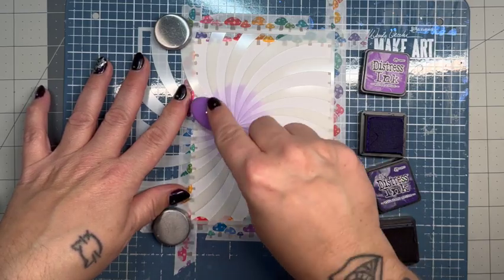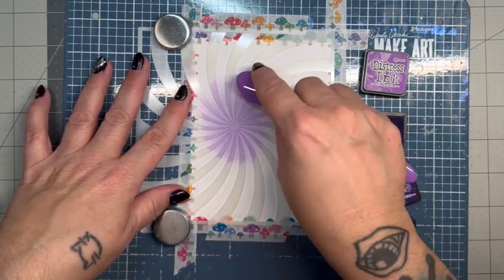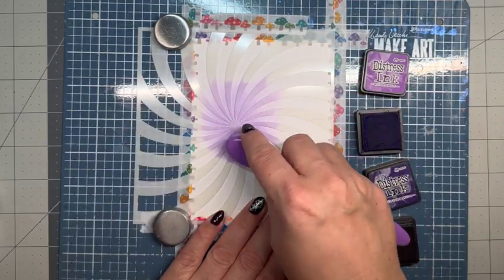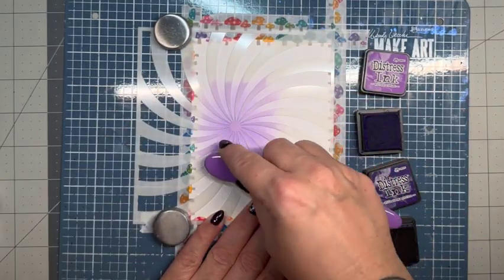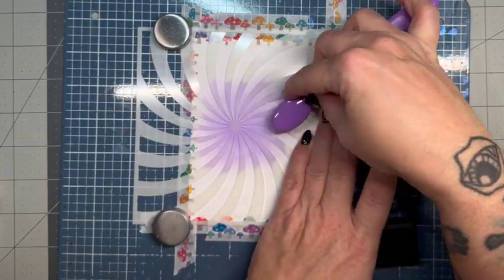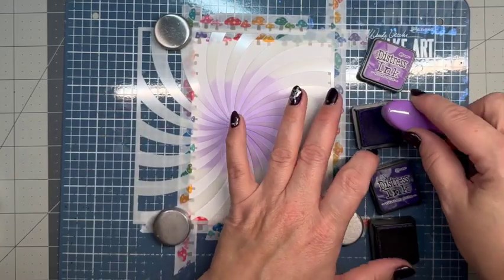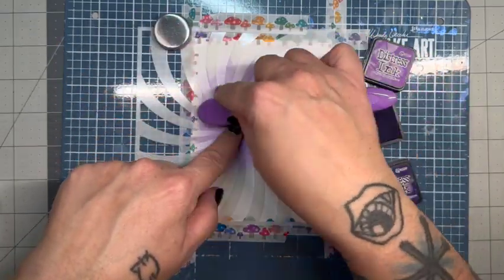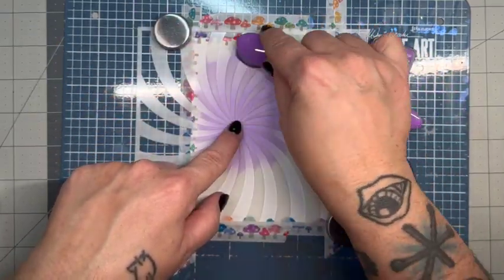Anyway, I'm taking some of this wilted violet and some villainous potion, and we're going to create a little bit of a gradient. This is the Distress ink. I have a special set of brushes set aside specifically for Distress ink because I don't want to mix them with my Lawn Fawn inks, as that's an entirely different type of ink, even though it's a dye ink.